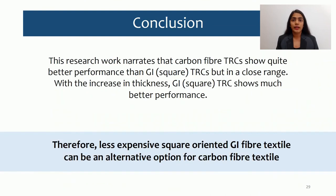This research work narrates that carbon fiber TRCs show quite better performance than GI square TRCs, but in a close range. With the increase in thickness, GI square TRC shows better performance. Therefore, less expensive square oriented GI fiber textile can be an alternative option for carbon fiber textile.